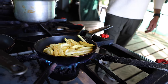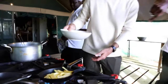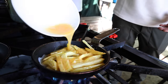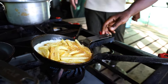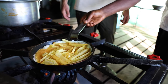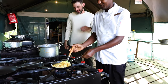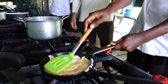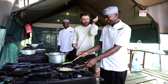Yeah, I think it's done now. It's ready? Yes. In go the eggs into the hot pan. Yes. It's clear. Good. Can you choose the fire? Yes. And give it the old flip. It's like a minute per side.